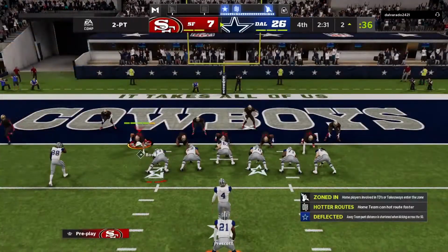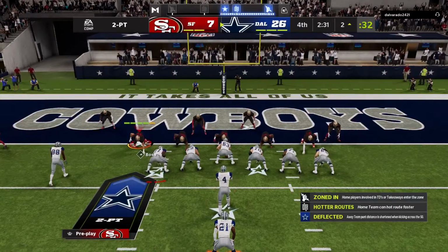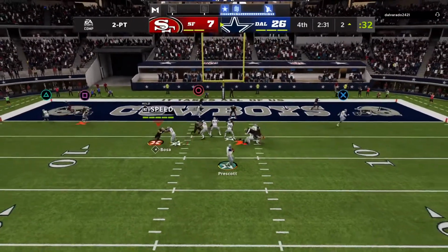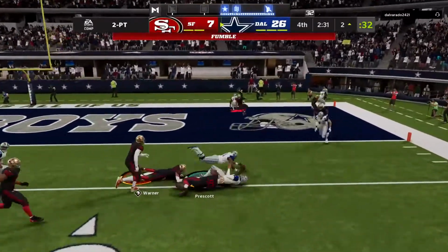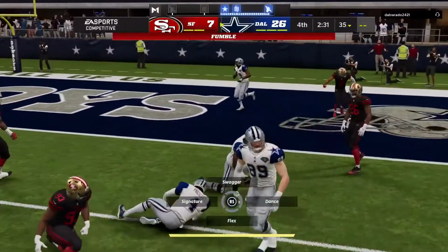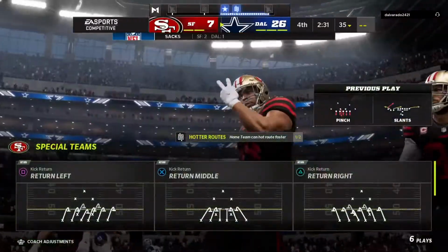It was 3rd and medium. They popped the short pass, looking to pick up the first, accomplish that mission, and then they accomplished a lot more on that mission all the way for the score. Let me focus. Hammering for the goal line. He loses the football. And the offense is able to pounce on it inside the 5-yard line.